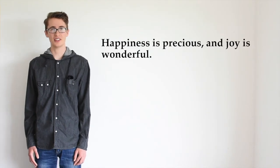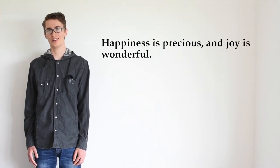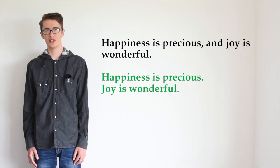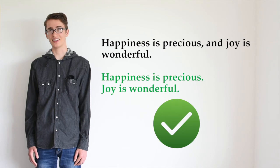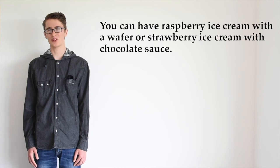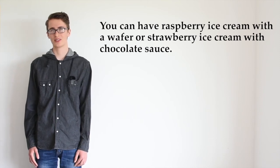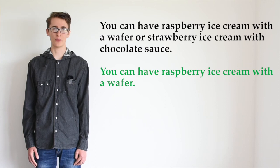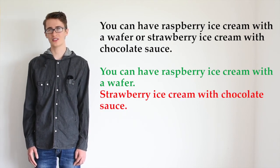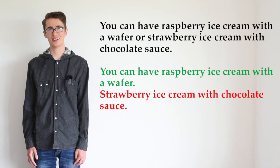Happiness is precious and joy is wonderful. Happiness is precious, joy is wonderful. Should there be a comma? Yes. You can have raspberry ice cream with a wafer or strawberry ice cream with chocolate sauce. You can have raspberry ice cream with a wafer, strawberry ice cream with chocolate sauce. Should there be a comma?